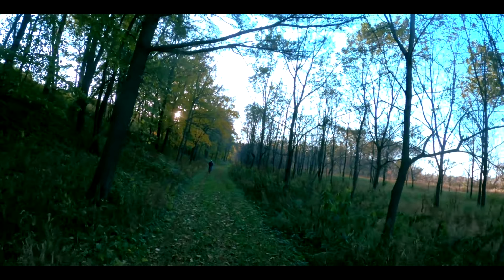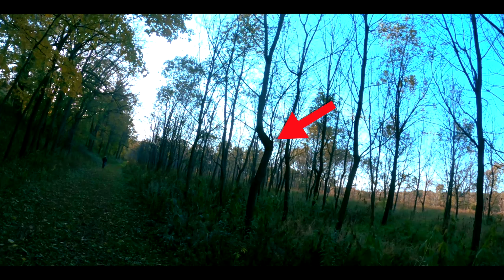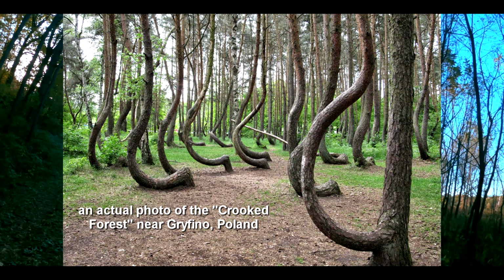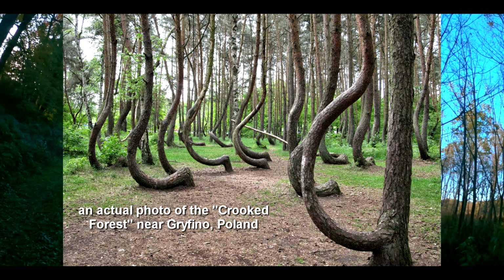Look at this tree up here. That looks like the Crooked Forest in Poland. Look at that. That's exactly what's going on in the Crooked Forest. What happened to you, tree? We got a few in there that have that curve. Up here we got a couple more. See the curves in the trunks? The ones in Poland all curve to the north. Quite interesting.